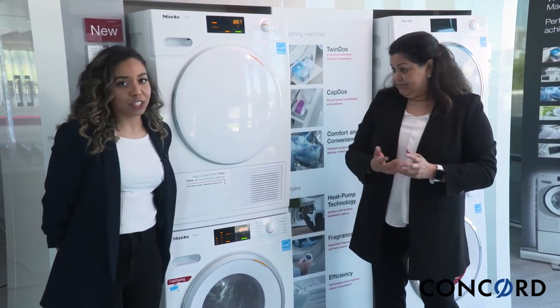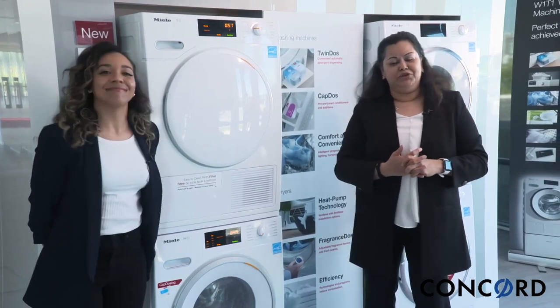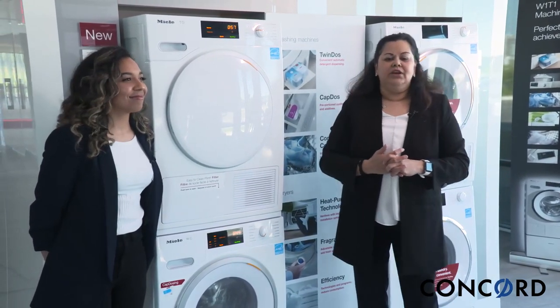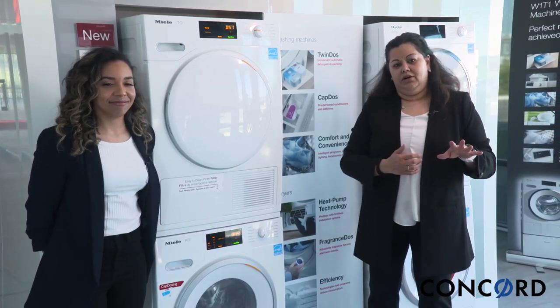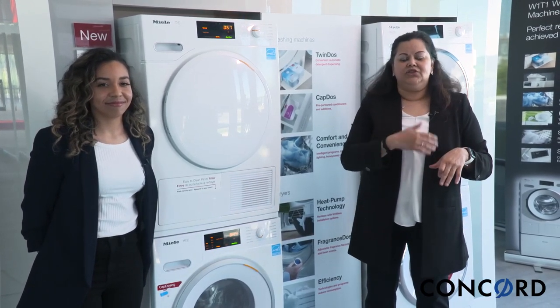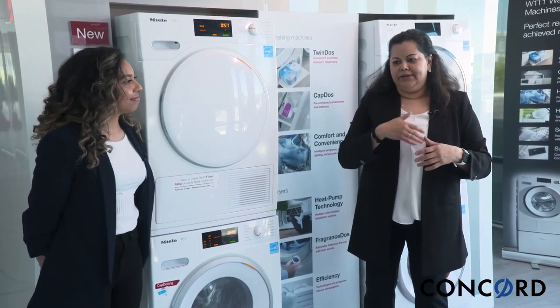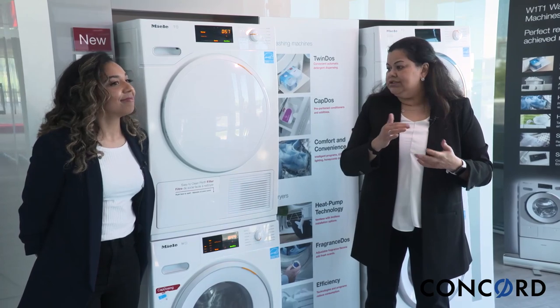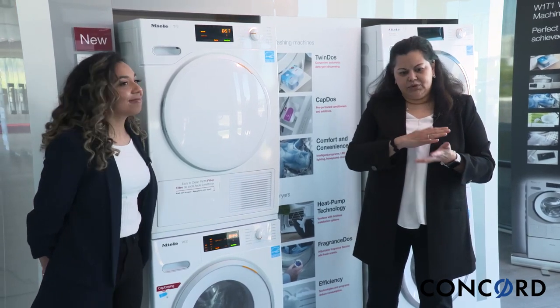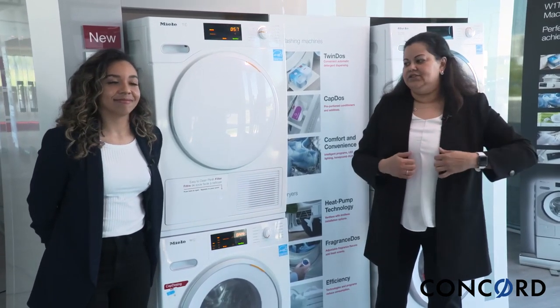Okay, so a question for the dishwasher. Yes, that's for the dishwasher. So we'll go back. You really do not have to rinse the dishes at all. Yes, scrape off any leftover, like rice or noodles, anything that might be left on there, and then place it into the dishwasher.